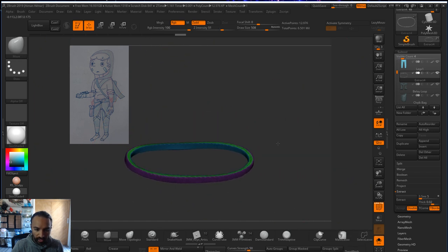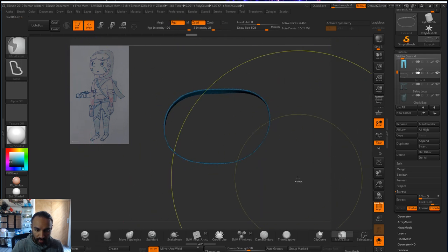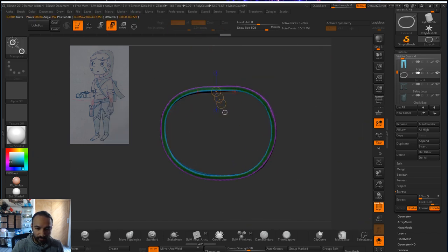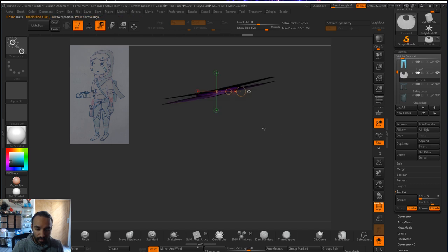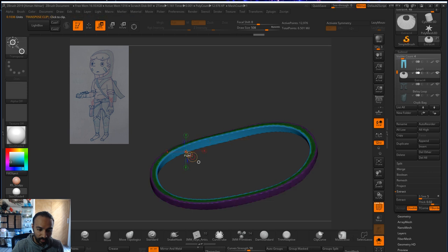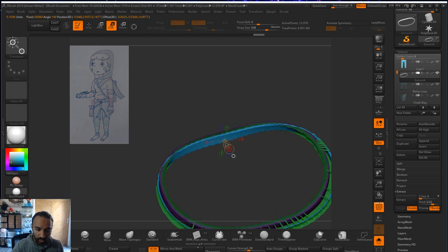So I'm doing a little poly grouping here based on the extract, so that way I can select just the inside, mask it, and scale it in. Whoa, looks like I masked two parts. Didn't want to do that. That's what I wanted to do.